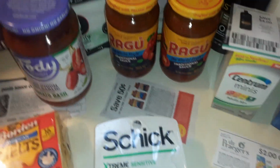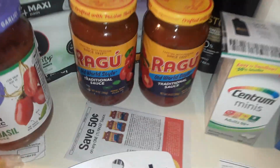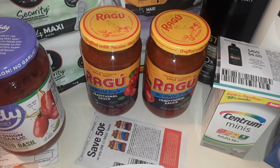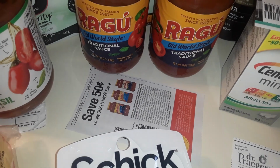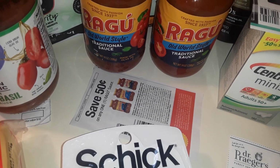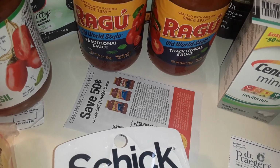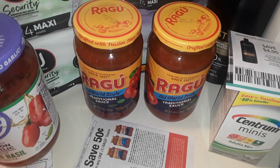Ragu pasta sauce. A lot of people get the bigger size. Why not get this size? It was the 14-ounce size Ragu traditional. These are regularly $1.99, and they're BOGO as well. So $1.99 for both of these. And from the Save March 13th insert, there is a 50 cents off coupon. You use 2 of those, making these 2 jars only 99 cents.